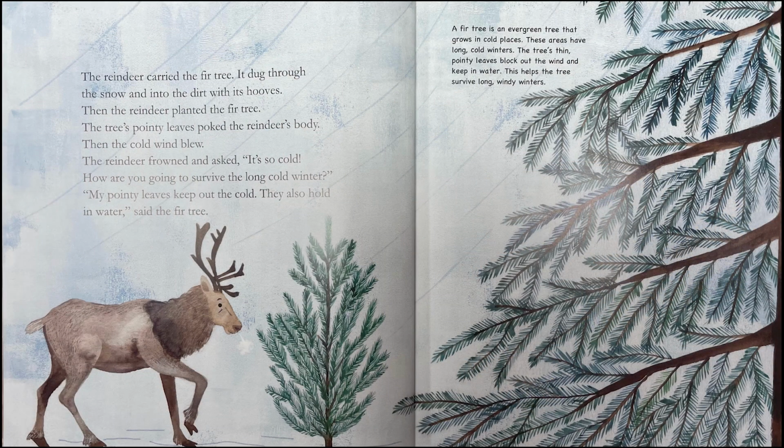The reindeer carried the fir tree. It dug through the snow and into the dirt with its hooves. Then the reindeer planted the fir tree. The tree's pointy leaves poked the reindeer's body.